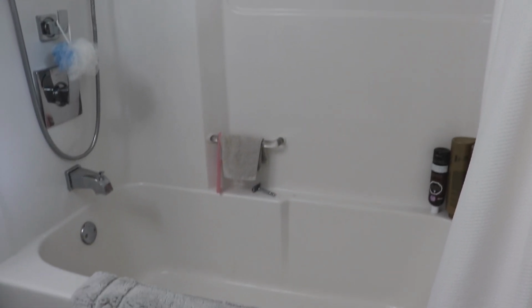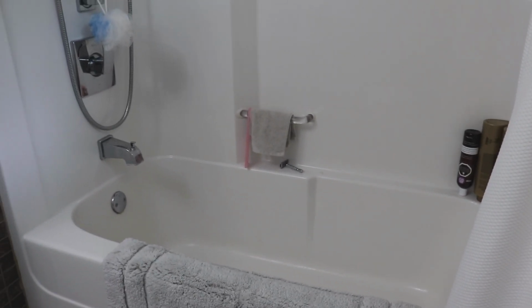I like to keep it clean and uncluttered. Other than that, I'm not too fancy with the decorations with the bathtub area. I'm just happy if it's clean and uncluttered.